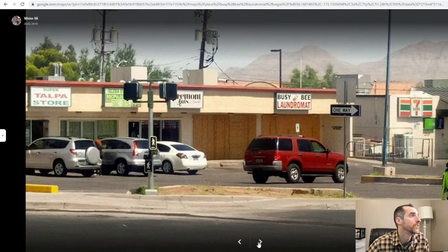Oh, jeez. So August 2019. Looks like it was all boarded up. So this is when they might have got new equipment. Looks like this is a different sign than the one we saw in the street view too, so.